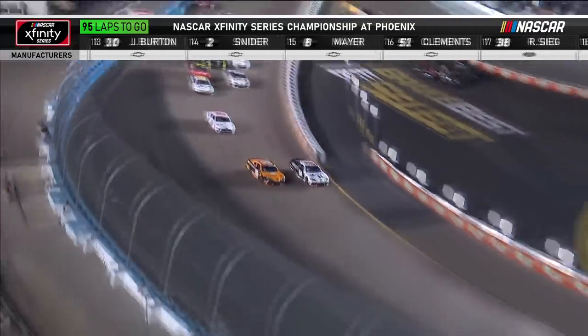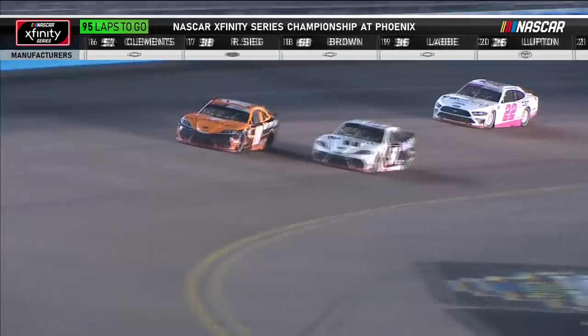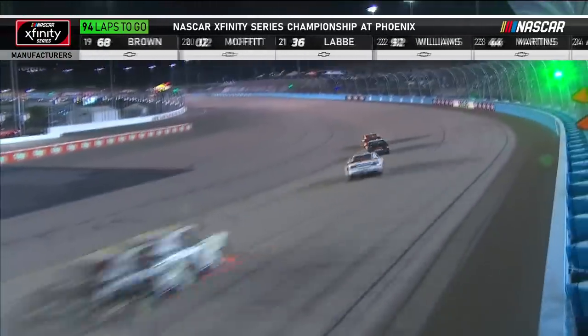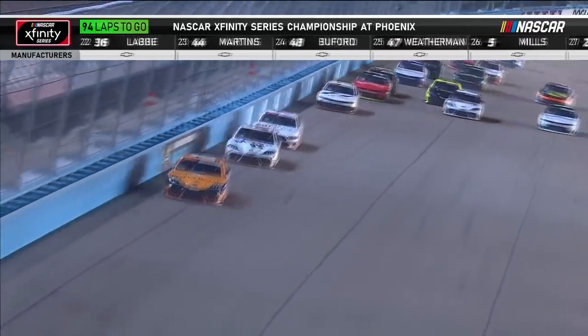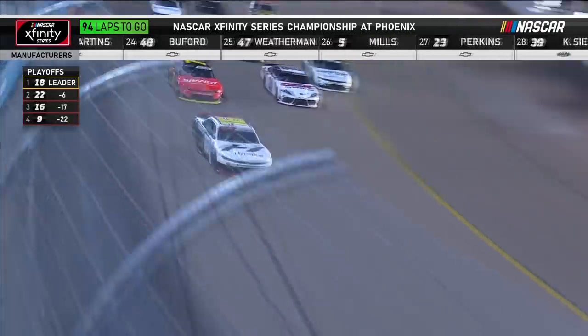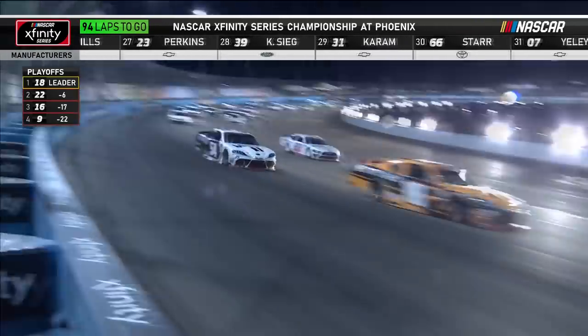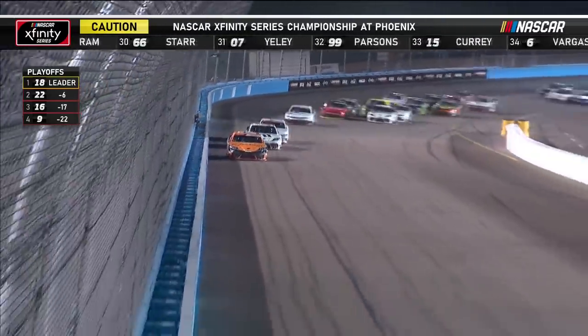He's still door to door with Hemric, and Hemric goes a little bit lower on the racetrack and is able to clear the 54 easily. Yeah, Hemric comes down the racetrack, didn't use the grip, took a little bit of side force off the 54, and didn't allow him to throttle up off the corner so he could take the spot. Now the 54's moved up the racetrack behind him, trying to fend off the 22 of Cindric. Caution back out on the racetrack.